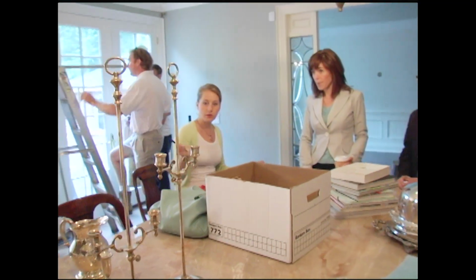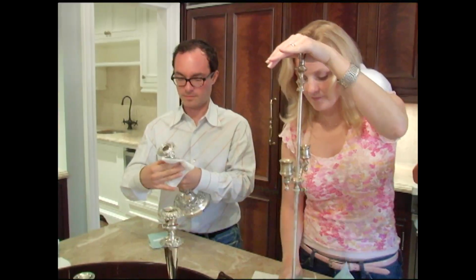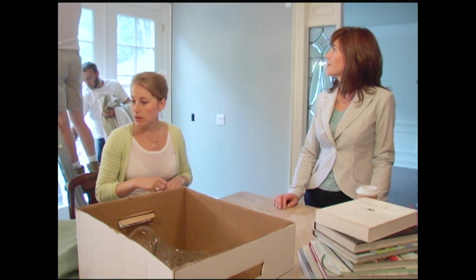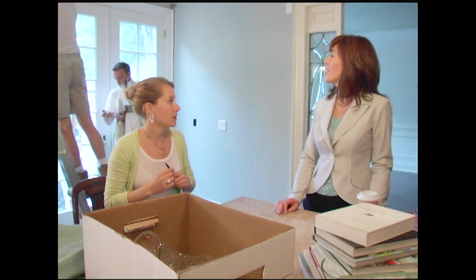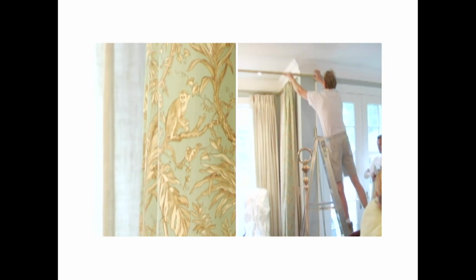Tom and I have made up a little list. We have all their silver. We're just going to do a quick little polish and make sure it's all gleaming and looking fantastic. Other than that, it looks like just dust, wipe down, clean. Some draperies are being finished. Basically, we just need to pull it together. He's the project manager, he's also the curtain installer. He'll do anything.